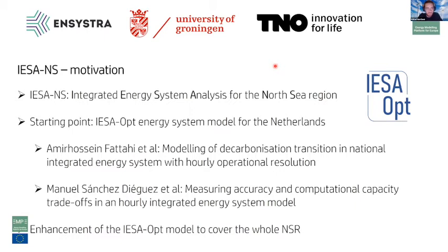which is a model developed within the ESA-OPT framework, which has been developed in the last 2-3 years. Initially it was a model only for the Netherlands. It is already published and it's well established in the literature. And recently we enhanced it to cover the whole North Sea region. So I will briefly give some details about the modeling framework, but in case anyone wants more details or is interested in how the model works, I can also provide some more documentation and some other publications.